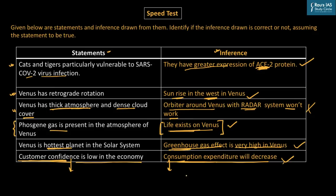But if I reverse this, then you tell me in the comment section, will the inference still be correct? If this is the statement and this is the inference, then will the inference be correct? If consumption expenditure is decreasing in the economy, this is a statement. Then can you say that the consumer confidence is low in the economy?